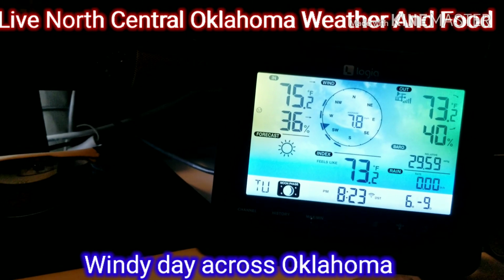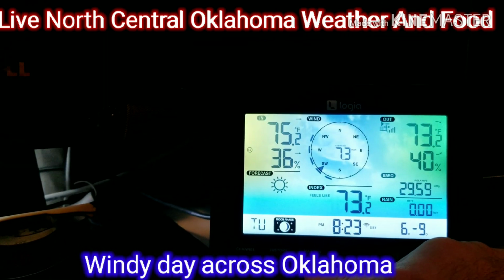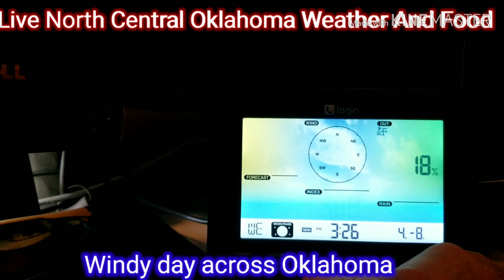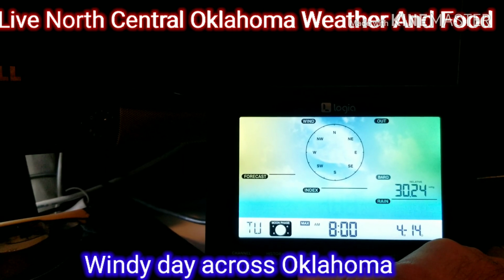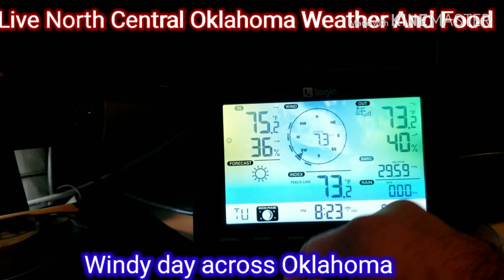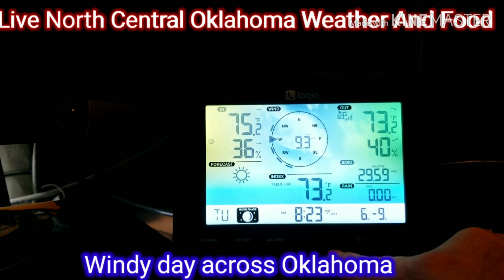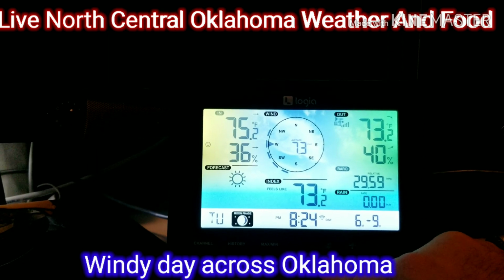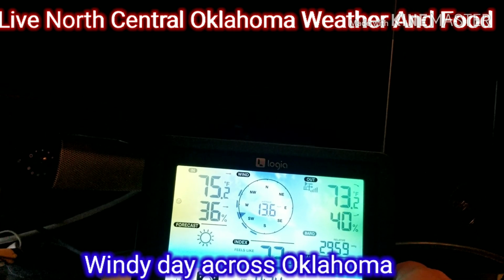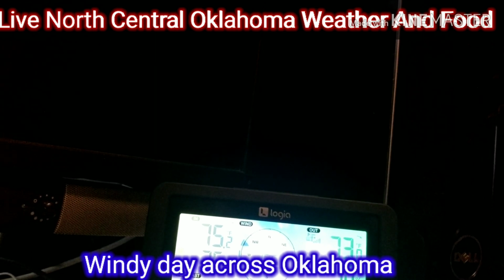But the gusts, let's see what the gust is. Channel history maximum. 25.2, 30 miles per hour is the max, guys. We're still trying to figure this thing out. Average is 7.3, 13. It's the average outside right now. So that's our average wind gust. Gust to 16 a while ago. It's 10 right now.